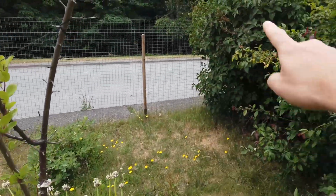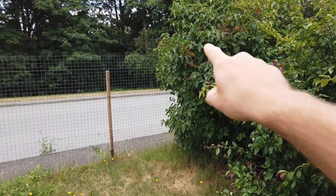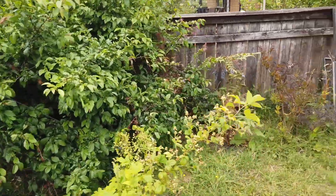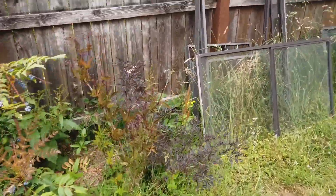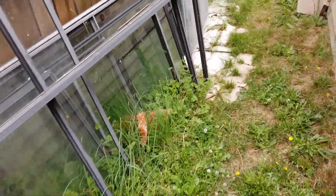So one of the few things that's not edible in this yard is this lilac, double bloom lilac. I don't think there's anything edible on that. I actually haven't checked. This is a flowering quince, which is edible. This is a whole bunch of grass behind windows, which I don't know if that's edible.